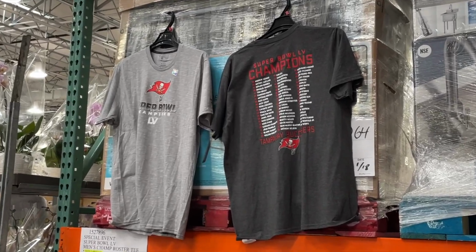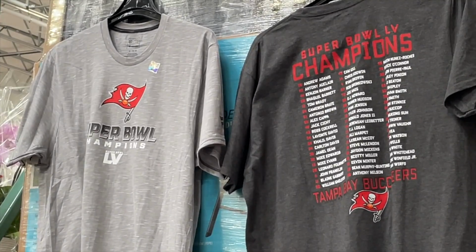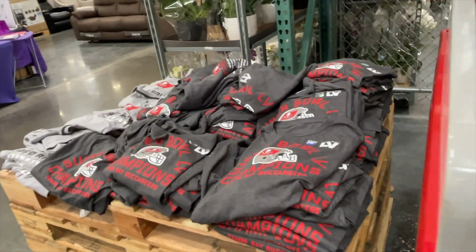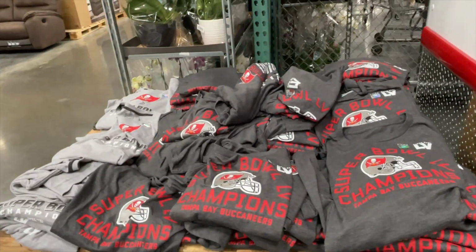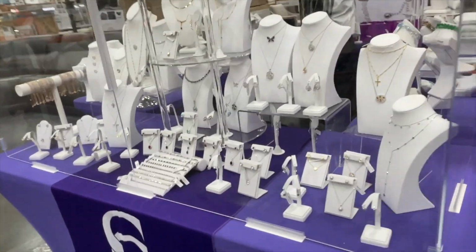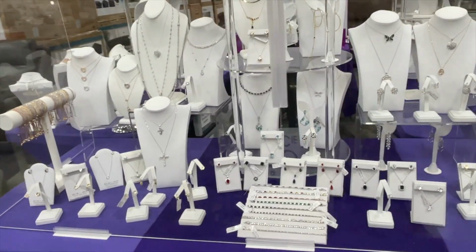Look at these shirts, you guys. Tampa Bay, go Bucks. Number one, Super Bowl champs. We are the champion. Okay, I'm done. Ooh, Savvy Jewels. So pretty, so pretty, so pretty, so pretty. Out of my price range.